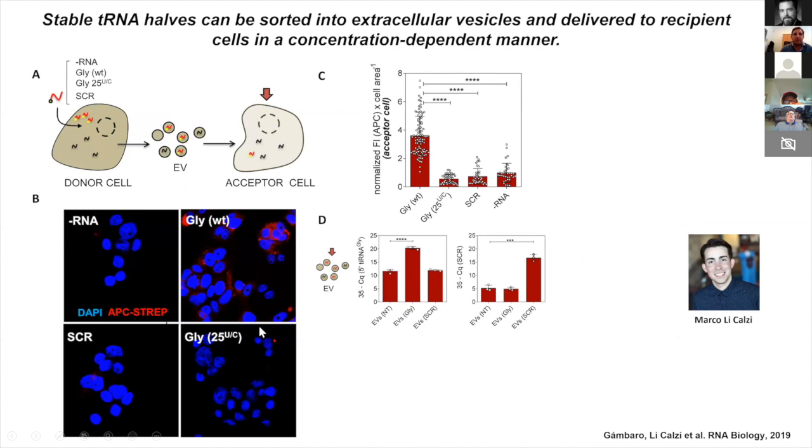Some experiments we have performed that have been recently published address the question, are the intracellular RNA profiles reflected in the extracellular space? So we transfected cells with these glycine wild-type sequences or mutants which cannot dimerize or scrambled oligonucleotides, and we looked for their presence inside vesicles and in cells exposed to those extracellular vesicles. In acceptor cells, we looked at these RNAs because we transfected with biotinylated versions of these RNAs. We can detect them by fluorescent microscopy. And here you can see that we could only detect the wild-type sequence inside the acceptor cells. So the mutants which cannot dimerize and the scrambled sequence were not detectable.